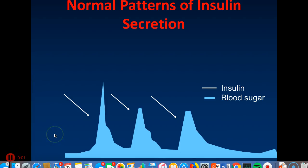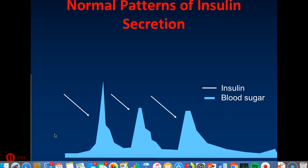When you're designing a treatment regimen, you really want to design something that most closely mimics your normal patterns of insulin secretion. So the reason that I'm bringing this back is to just give you a framework as to why we provide exogenous and supplemental insulin regimens in the way that we do.